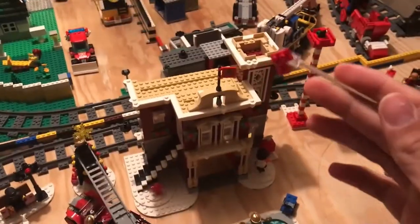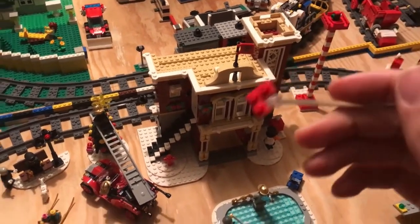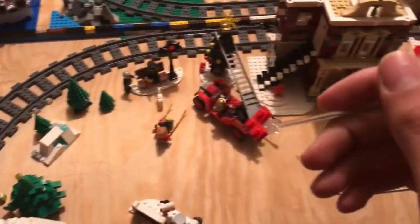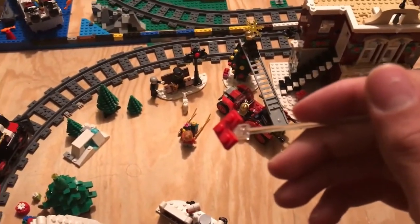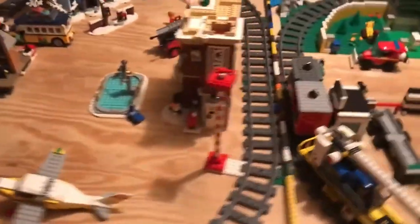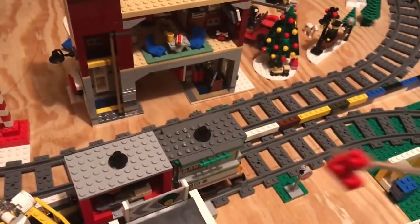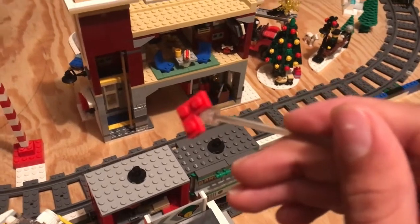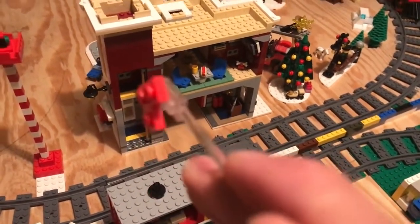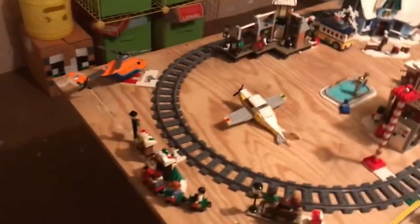The next set I got in this line is the fire station. As you can see, it has the tall tower for the bar that you slide down, and then it has a fire truck, a little ice skating rink, and even a girl with a sled. It also comes with a bench and a Christmas tree, of course. If we go around to the back of it, you'll actually be able to see inside of it. So that is where the fire truck would park. There's the pole you slide down, and then that's where the firemen would stay.